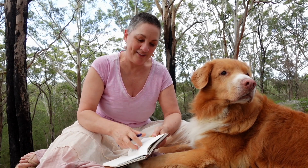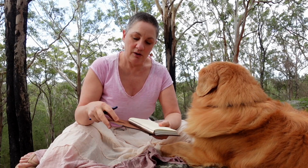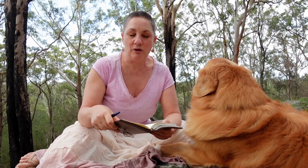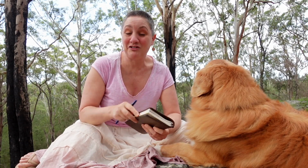The downsides are the awkwardness of writing in the inserts, particularly when you have more than one in your cover. And there's also the knot on the back cover, which is a bit uncomfortable when you're writing on the last pages of your last insert. The cover will definitely get scuffed with use, especially if you're like me and you write out here on a rock in the bush.